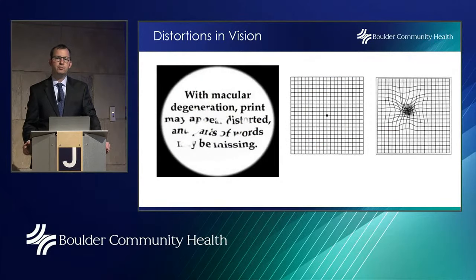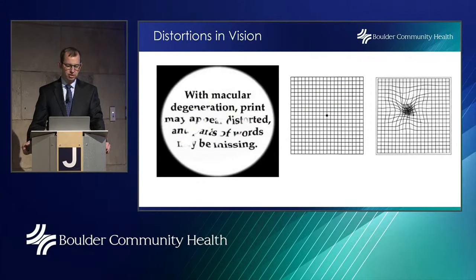Another common symptom patients with macular degeneration experience is distortions in vision. And this can be seen a lot of different ways. Letters can appear distorted, lines of text can appear wavy. If you're in your home looking at tile on the floor or blinds on the windows, things that should have straight lines will appear curved or distorted.